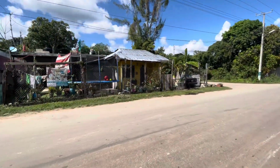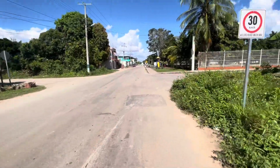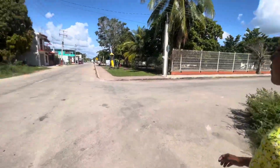It's a cool little house too. A lot of colors here. Lots of artwork, lots of colors. Yeah, it's just a beautiful little place. Can't stress enough how nice this damn place is. It's amazing.